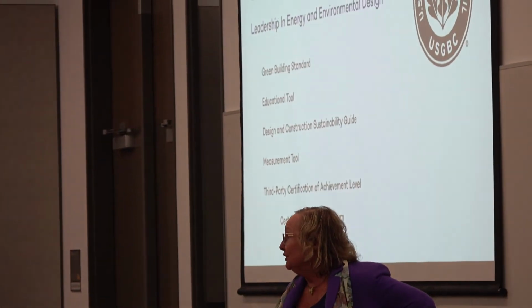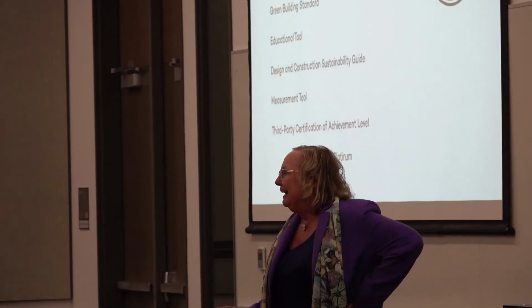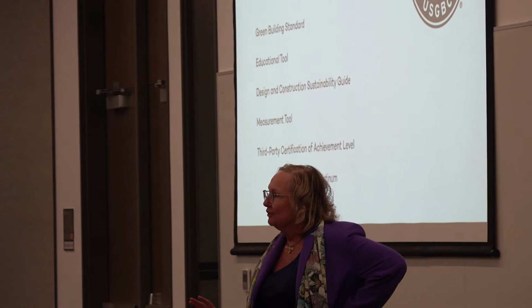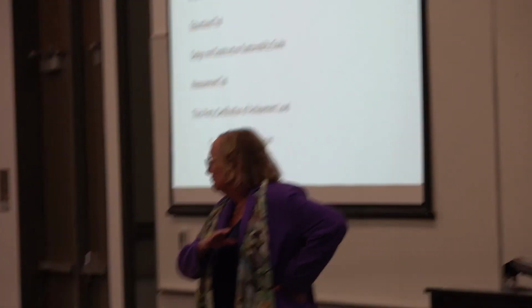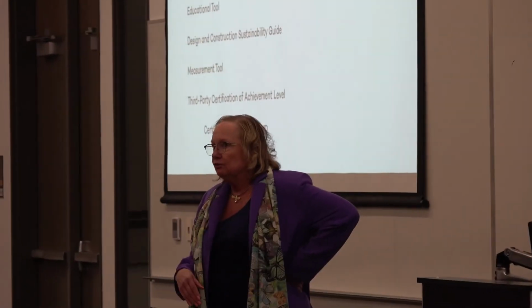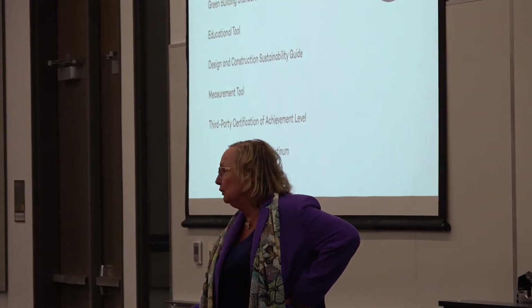Its building is probably the most famous building ever built, and it was totally off the grid, and it was to be a tech park here at Montana State. And Bob Swenson was vice president of research at the time, and he told me that I was going to be the project chief on this green building project. I didn't know what green building was.